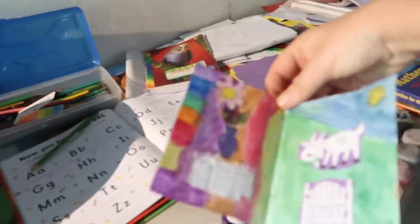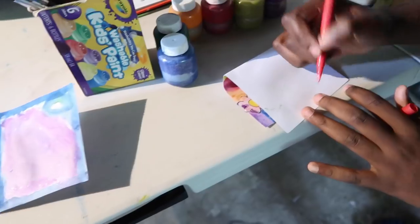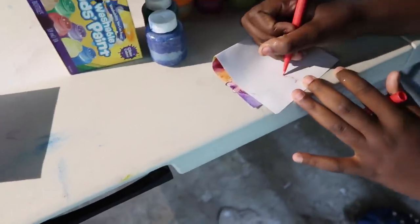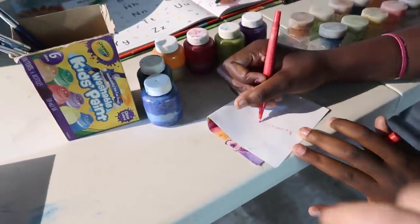So where is the signature of the artist? I didn't do that one. Oh, you need to put the signature on. Oh, you also did one. Oh, that's brilliant. Yes. What's your name? Kenneth James. Okay, excellent. Yeah, put the full name.